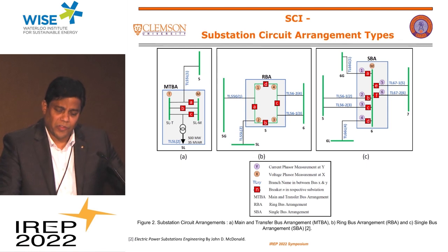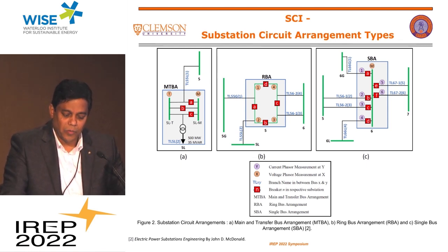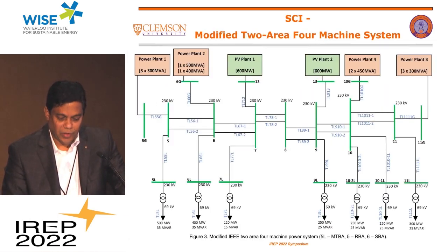Here is a quick overview of the substation arrangements we studied for this paper. We studied three kinds of substation circuit arrangements: the MTBA, the main transfer bus arrangement, the ring bus arrangement, and the single bus arrangement. The MTBA is the simplest, basically two buses with breakers that can separate them. The ring bus has more redundancy. Here it's a four-node ring bus, but it can be an N-node ring. Then there is the single bus arrangement with branches and breakers. In one case, we only need voltage measurements at T and M. In another, we need voltage measurements at all the different nodes. Here we have current and voltage measurements. All of this can be obtained from PMUs.